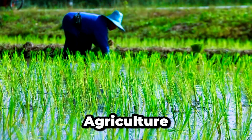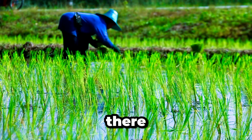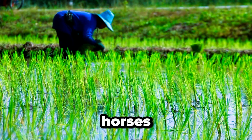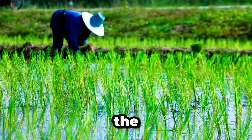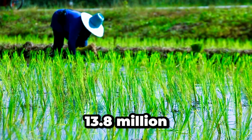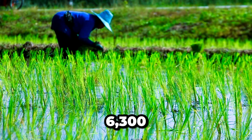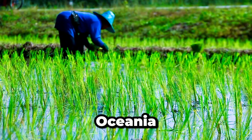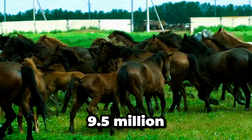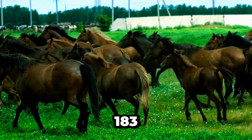The Food and Agriculture Organization (FAO) estimates that in 2008, there were almost 59 million horses in the world, with around 33,500,000 in the Americas, 13,800,000 in Asia, and 6,300,000 in Europe, and smaller portions in Africa and Oceania. There are estimated to be 9,500,000 horses in the United States alone.